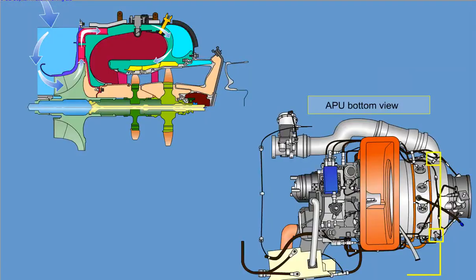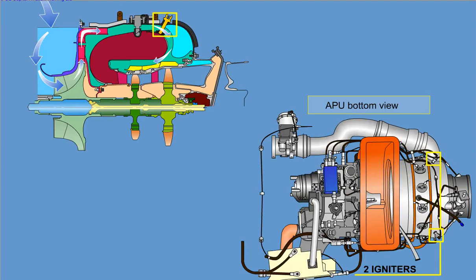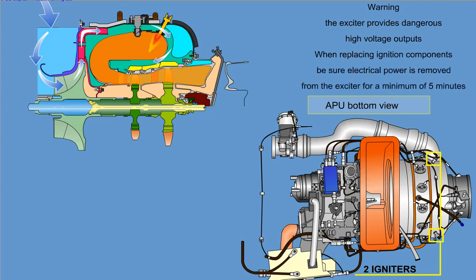The two separate igniters are threaded into the combustor housing and extend into the combustion liner where they ignite the fuel-air mixture. Warning: the exciter provides dangerous high-voltage outputs. When replacing ignition components, be sure electrical power is removed from the exciter for a minimum of 5 minutes.